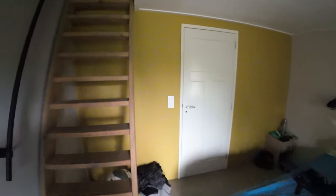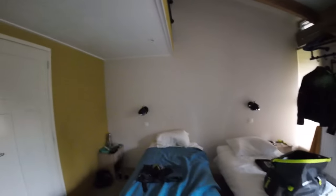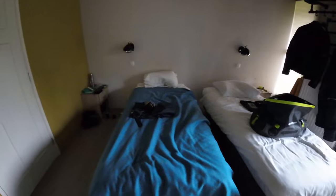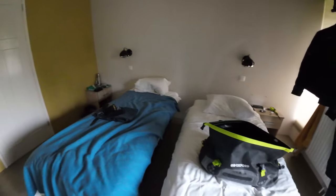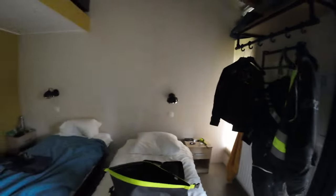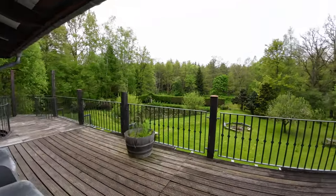Let's see if Tim is decent. Tim? Oh no, he's not there. He's still in the shower. So that's our room. Got an ensuite there. There's a mezzanine level up there, which we're not using. Tim's bed, my bed. We had to move the beds apart because they were pushed together. I don't know, Tim's a bit into spooning, so I was a bit nervous.